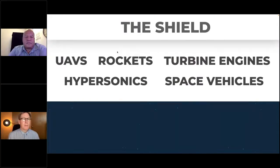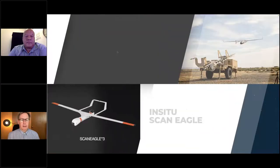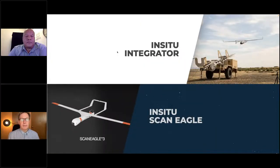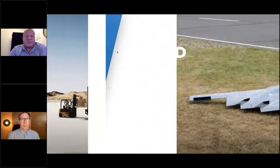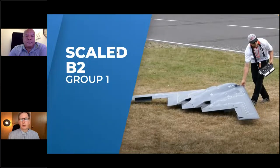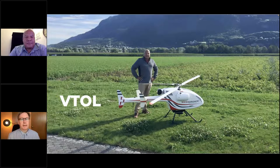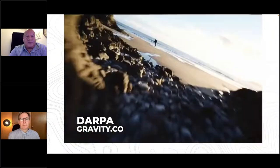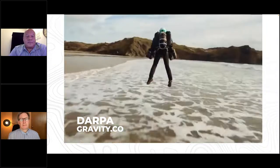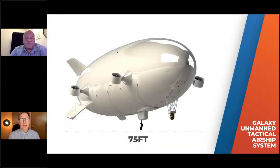These are some examples. If we want to get into specific examples, these are a few. This one, for instance, for the Army. A couple of in situ items. A quadcopter. Or a scaled down B-2. Could even be a vertical takeoff and landing device. Or it could even be a flight suit. Or how about a turbine powered airship that's unmanned?